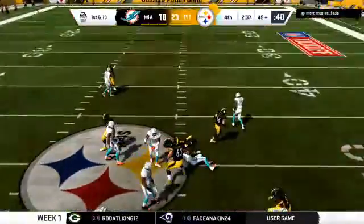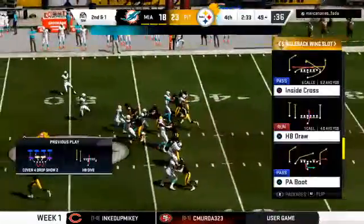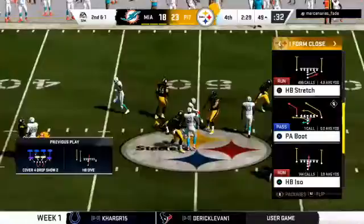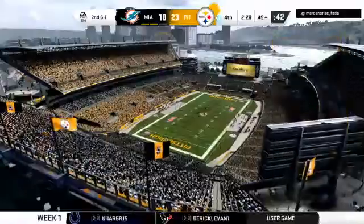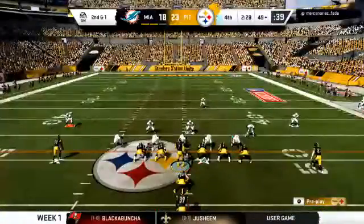A lane opens up that time as he'll be brought down just short of a first after a gain of about 9. Give him 9 on the carry that time, and they're set up with a 2nd and 1. And now, defensively, they're going to burn their first timeout. Remember, they get an extra one built in coming up here shortly at the 2-minute warning.